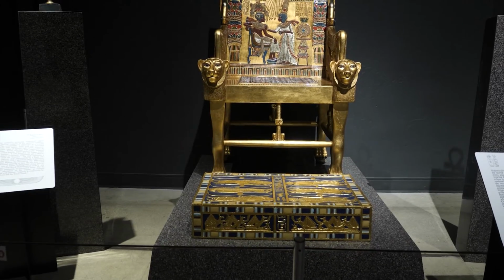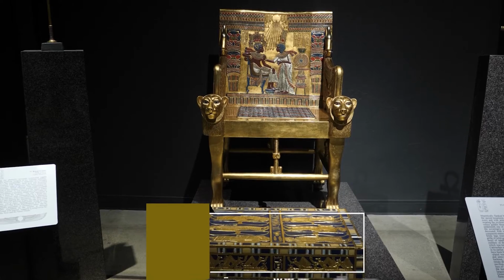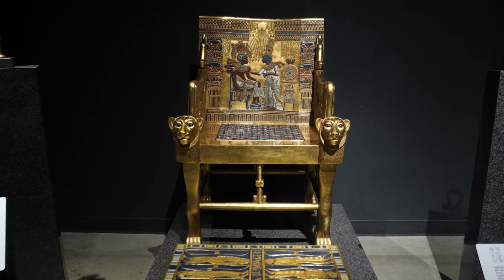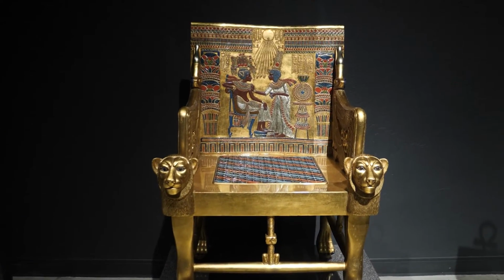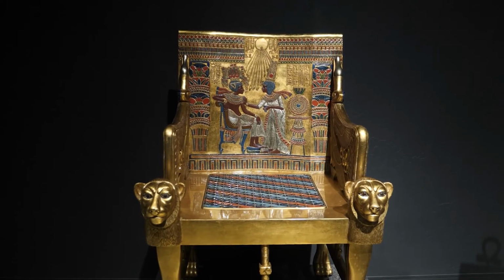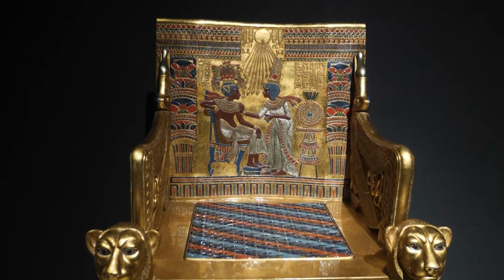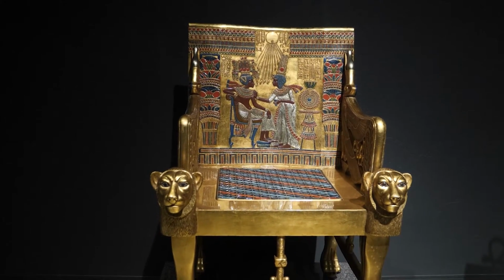Two leonine heads sit on the arms. Part of the chair is solid gold. Cartouches on the armrests show his Aton name, signifying his coronation. This gold throne chair and footstool are plated with gold, wood inlaid with semi-precious stones. The back shows the intimate scene of Tutankhamun and Ankhesenamun, the royal couple. The pharaoh wears the hem crown.